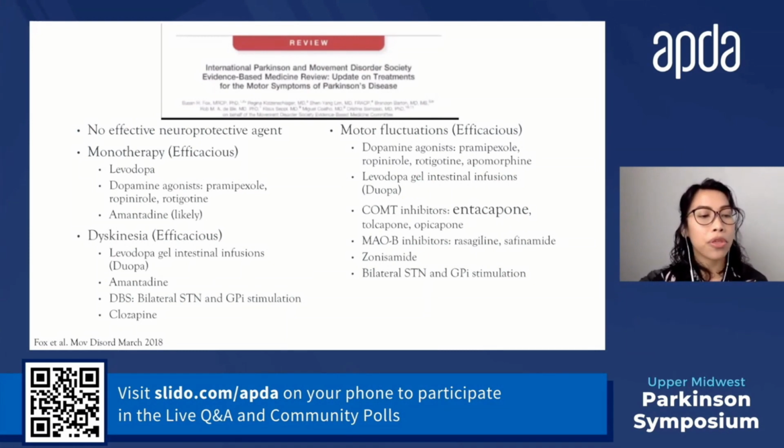In terms of monotherapy, these medications are efficacious, including levodopa, dopamine agonists, and amantadine. And I'll talk about this a little bit more with amantadine. That mostly helps to treat tremor, and it has a modest benefit in treatment of that if you use it early on in someone's disease course.